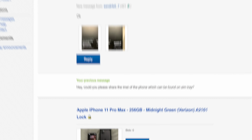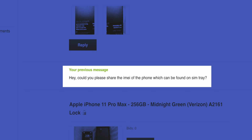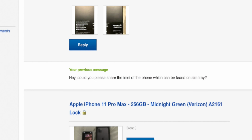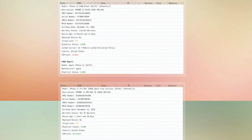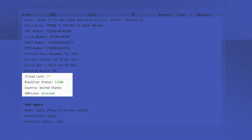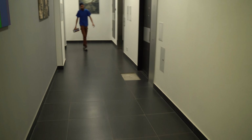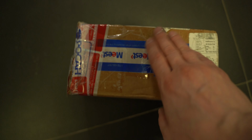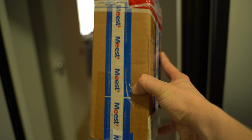Before making a purchase, I reached out to the seller in order to get the IMEI number of the phone. After the IMEI number was provided, I confirmed that it was an iCloud free and carrier unlocked model. A few weeks later, I received my parcel. And it was time to unbox it.